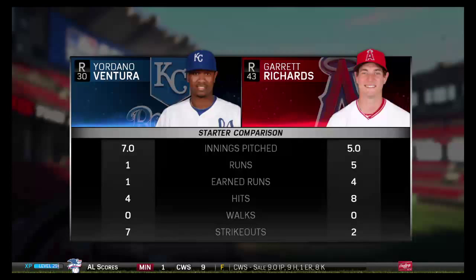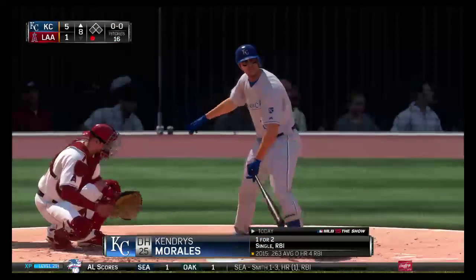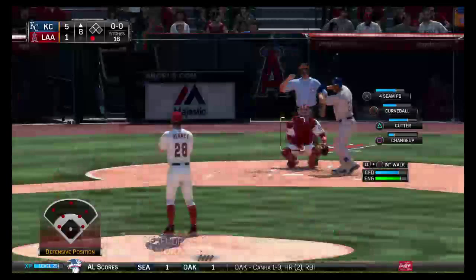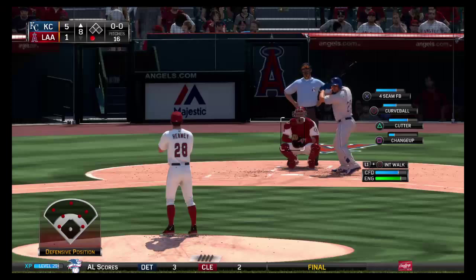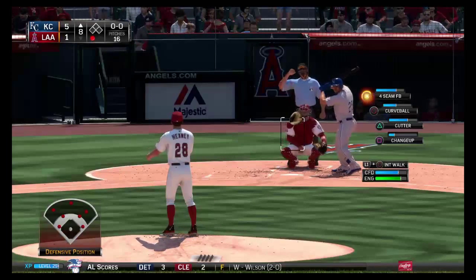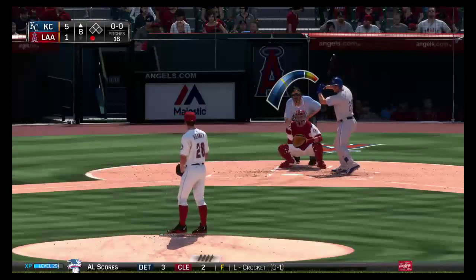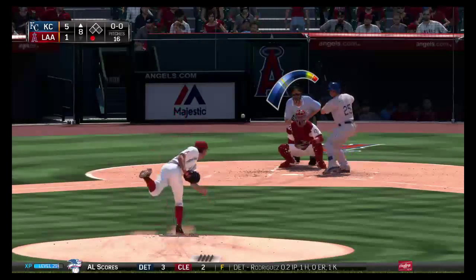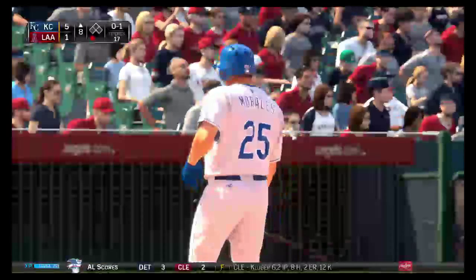Time to bring you up to date on the numbers for our 2 starters. It's our starter comparison, and the hometown 9 have had trouble generating much by way of hits, as you can see by the left side of your screen. Kendrys Morales will step in, 1 for 2 in the ballgame. Here's the first offering. And, oh, looked inside, but that's ruled a strike, 0-1.